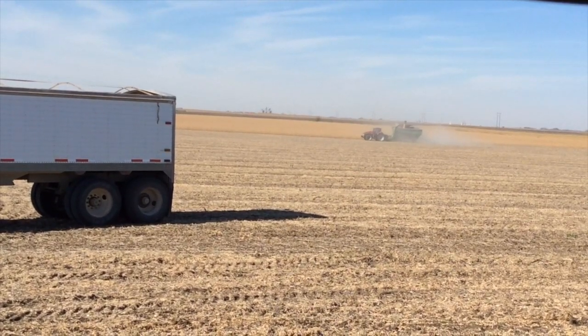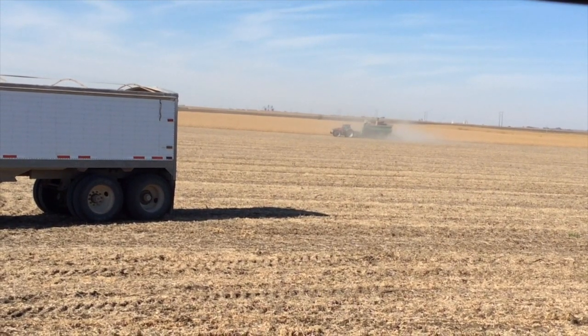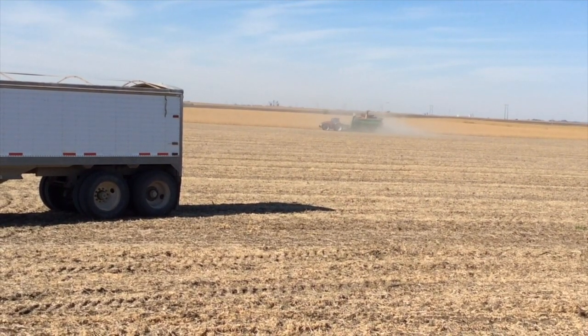So we're out here today. We're seeing some shots of the semi and the grain cart and combine running out there. So today you've got semi duty. I do. Yeah, I am trucking soybeans from field to farm today.